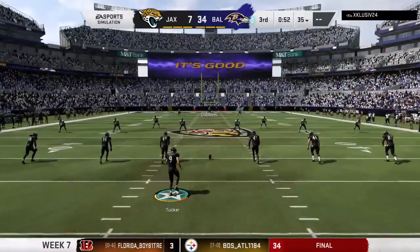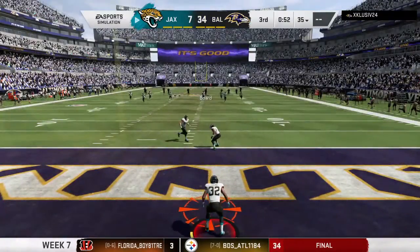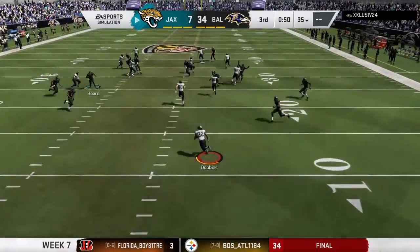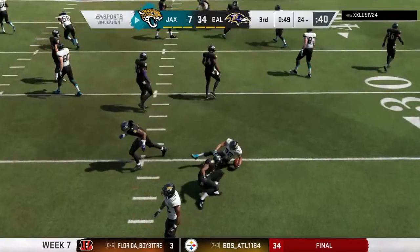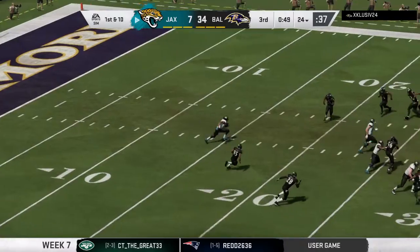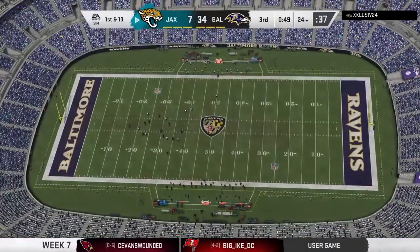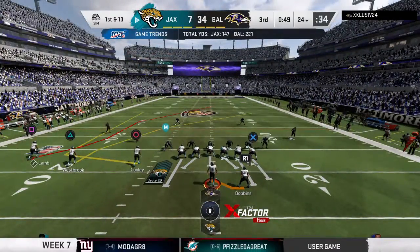Tucker now to kick it away following the touchdown. This is taken about 7 yards deep. And a pretty good return here. He'll be stopped just shy of the 25 at the 24-yard line. At their own 24-yard line. Ready. Jaguars come to the line to start their next drive.